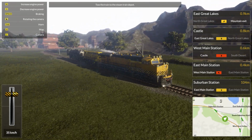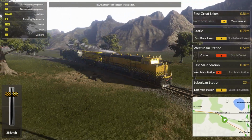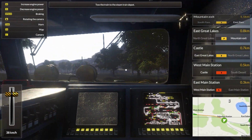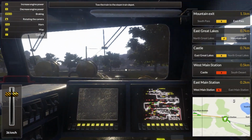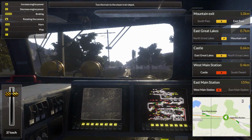Alright, so apparently this train couldn't move after it delivered from the port, so we're going to have to figure out what the big deal is with this train. We'll have to figure out what the problem with that steam train is by going in and breaking everything down. Right now we're going through the goods station, so we're about halfway there. Alright, there we go.